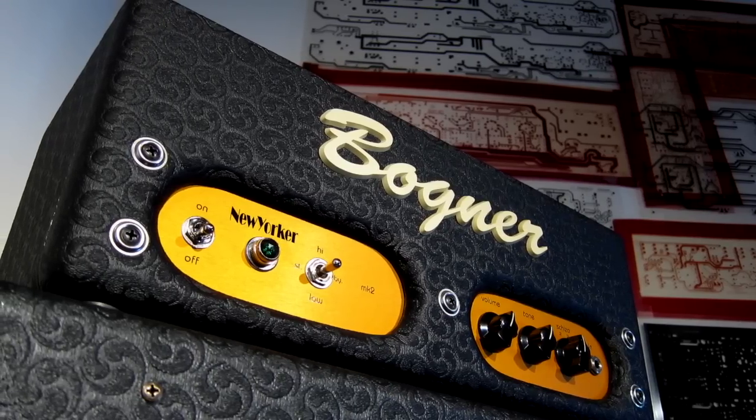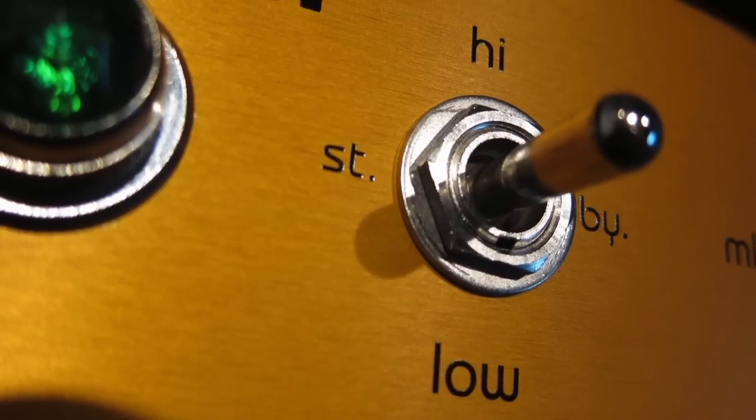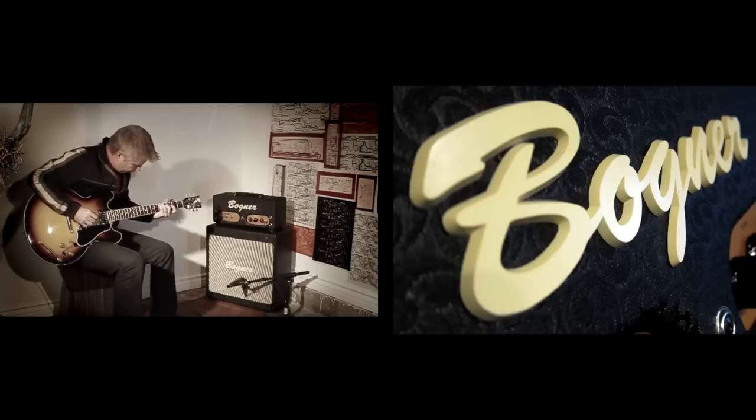The pair of 6V6s in the Class A cathode bias circuit can be switched between 6 or 12 watts. The 12-watt setting offers more clean headroom and punch, while the 6-watt setting is great for lower volume needs, such as smaller gigs, home use, or studio sessions.